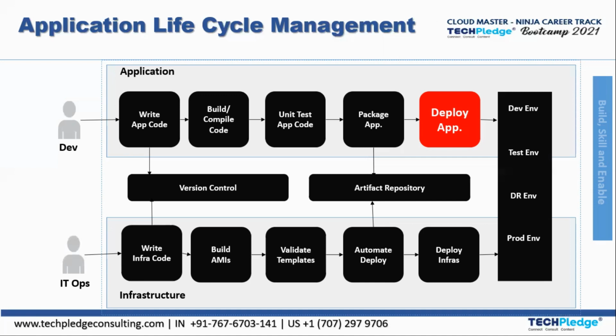Then, with the YAML and JSON script that is written, if you want to go with an EC2 instance, the EC2 instance configuration details are built. The AMIs are built for that, and it validates that template. So we need an infrastructure, let's say an EC2 infrastructure. With the help of different tools like Terraform and Ansible, there is automated deployment happening. After that, it deploys the infrastructure. So here your EC2 is being deployed, it's being created. So this is over a production environment.